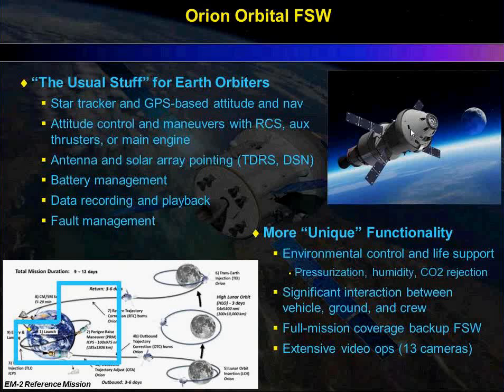So, assuming that doesn't occur, that's a pretty short mission if that happens, right? So assuming that doesn't occur, now we're up on orbit. Usual stuff for us observers, that is our bread and butter, right?